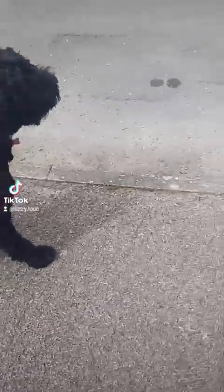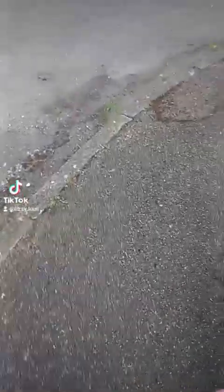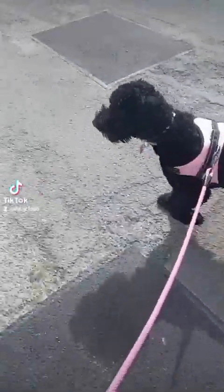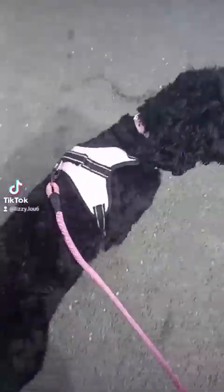But this harness is the best bit of kit I got her. Come on. Wait. Walk on. Good girl. She won't have to go that way. No, we're going this way. She's enjoying herself. What are you doing? You're making a rock. They all follow us.